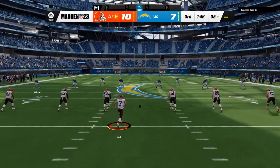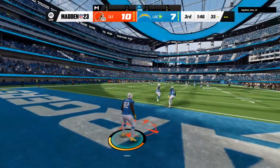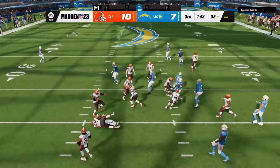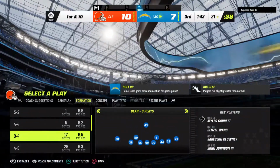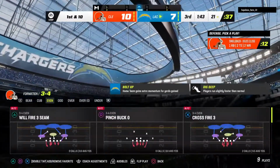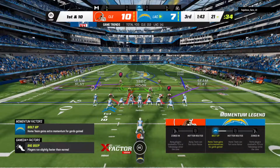York ready, and here we go as he sends this one away. From his end zone, here comes Carter. And tackled at the 21-yard line, so a net negative there of 4 yards. The Charger drive about to get going.